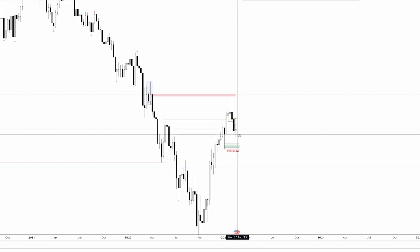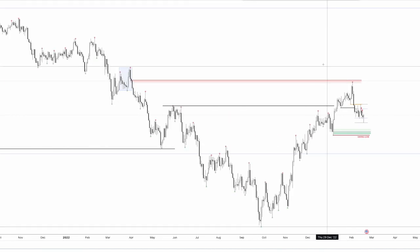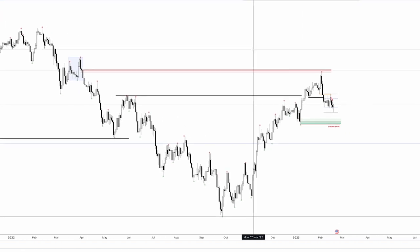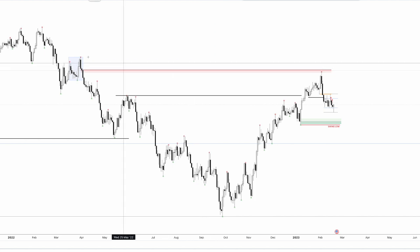Obviously we finished as a doji. We know dojis represent lower timeframe ranges. So again, once we go into the lower time frame, we'll start to see that now. Daily chart, what can we see on the daily? Well, it's good to understand what's happened before we've even got to where we are now. So let's just do a bit of a breakdown.